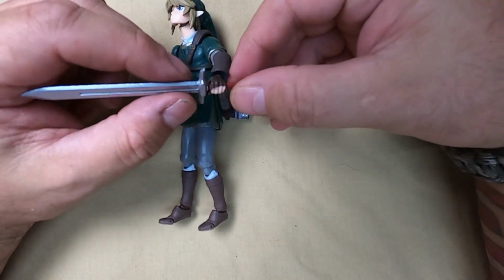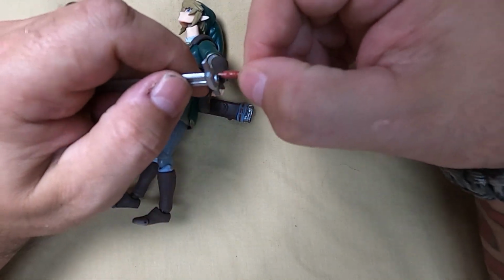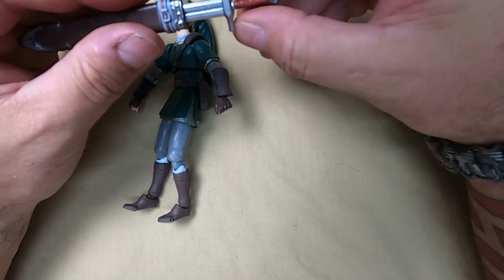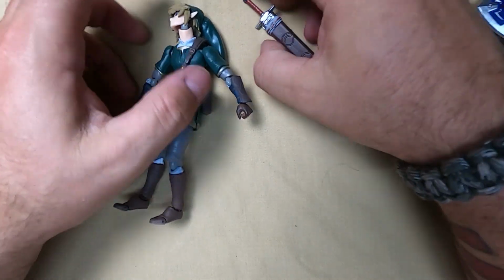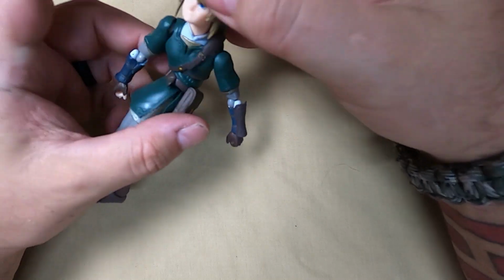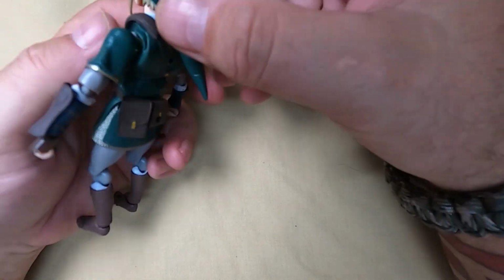So the swords and most of the other things go in like that. But they come with scabbards, which are really nice and very beefy. This stupid head. Yeah, this is definitely a figure you pose and set somewhere, and then maybe change the pose every so often.